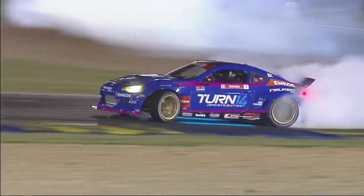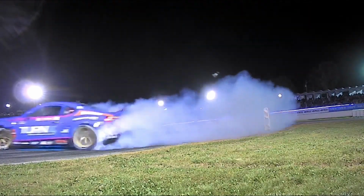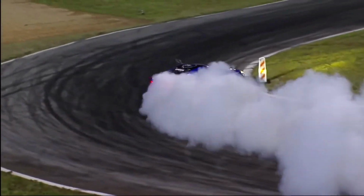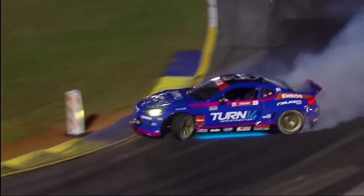He looks like he might be able to salvage a run here. Obviously being deducted some points on initiation, just dipped the tire. Now come through the keyhole, a lot more confidence here. Love the new livery, probably one of my favorite liveries I've ever seen from Dai Yoshihara. Great job, Dr. Sabal. Now coming into that final front clip where it all began.